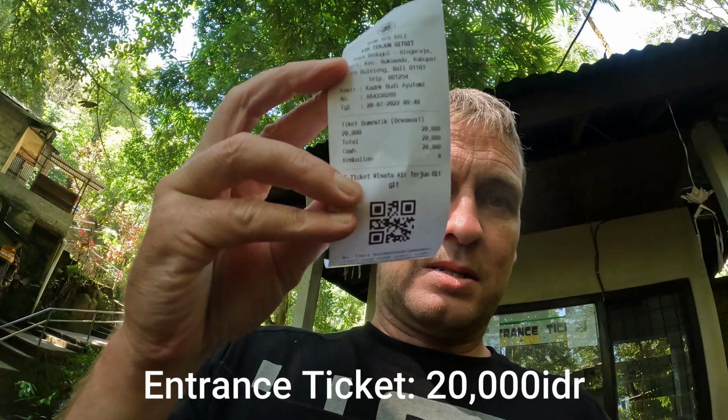Good afternoon. So I'm here in Buleleng in northern Bali at Gitgit Waterfalls. I'm just about to purchase my ticket and then I'm going to share this magnificent waterfall with you. Come with me. As you can see, we're at Gitgit Waterfall.